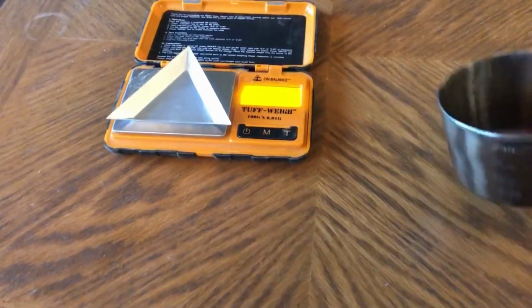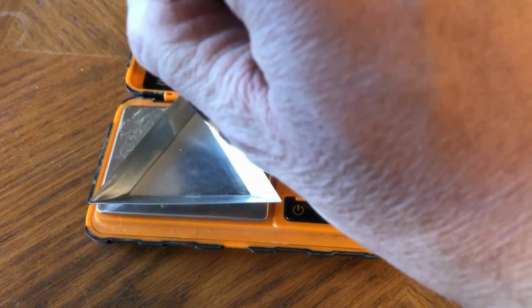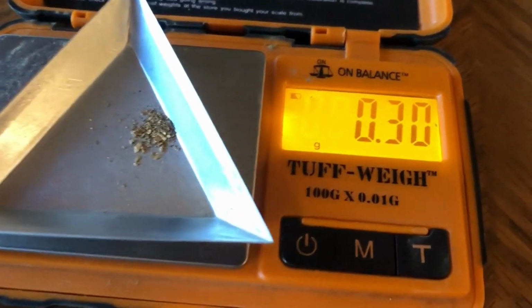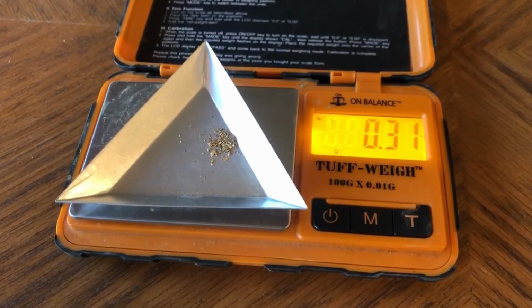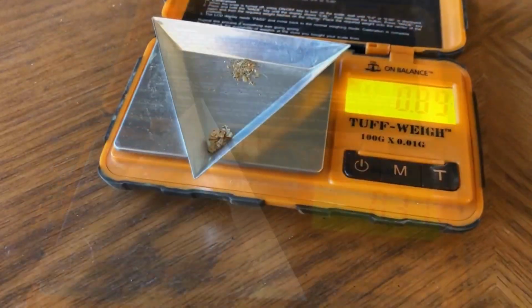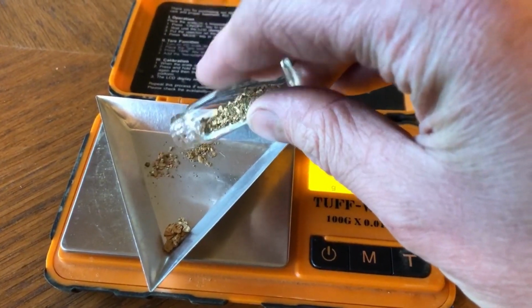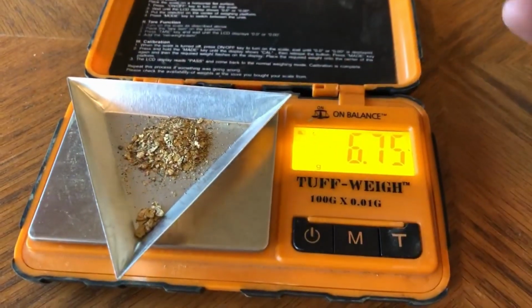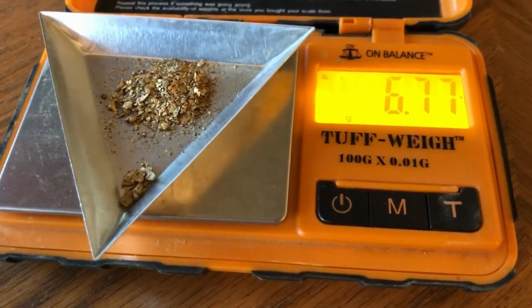My guess is a 1/4 gram, optimistic 0.3 maybe. Hey, all right, we got the optimistic number, 0.3. Ooh, 0.31. Right on. All right, let's get the rest of the gold. 4. All right, we got the pickers on the bottom. Let's do the fine gold. Ooh, 6 3/4. Wow. Yeah, we're getting to 7 grams. Having a good month, I guess.